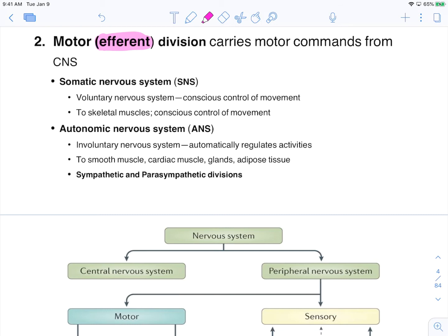It can be divided into two main divisions, the somatic nervous system, also sometimes referred to as the somatic motor nervous system, and that controls the voluntary action. So primarily the skeletal muscles. These are consciously controlled. We are aware of, or we choose to cause these movements. On the other hand, the autonomic nervous system is responsible for involuntary function. And it's going to control the smooth muscles, it'll control cardiac muscles, glands, and adipose tissues.